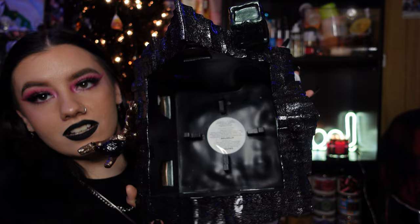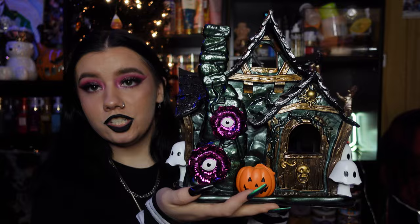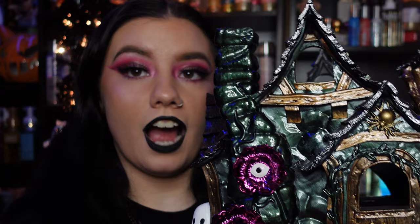I got the freaking Halloween luminary, and I'm gonna treasure this thing with my life for the rest of my life. I love this thing so daggone much. I'm so happy to have this. It's so cute. I love it. I love it so much. I love this thing more than I love myself.